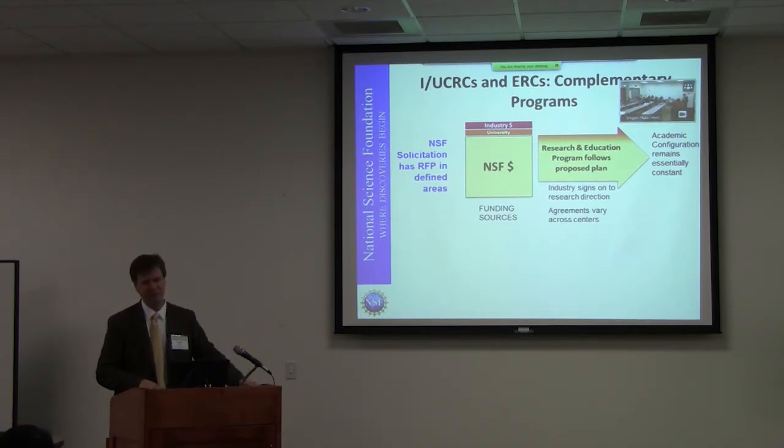So we have a slide that I pulled out and added to the deck. This is not in yours, but I did it last night after the reception discussion, to just look at two cases, an ERC, and this kind of goes for an STC too, versus what an IUCRC is. This is helpful also to the industry folks who might be involved in some of the ERCs or STCs too.